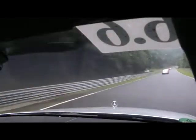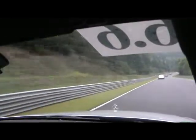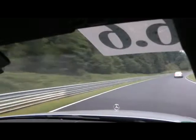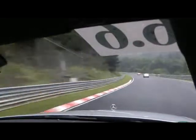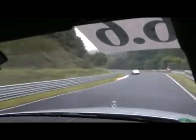Then we go through Kesselchen, Klostertal. So you see it's halfway around actually, and we had already a lot of corners, but there's still more to come. Very fast left-hander after this long uphill section out of Bergwerk through Kesselchen and Klostertal. We have this left-hand corner which is very fast, so you can drive braking, downshifting one gear and then continue.